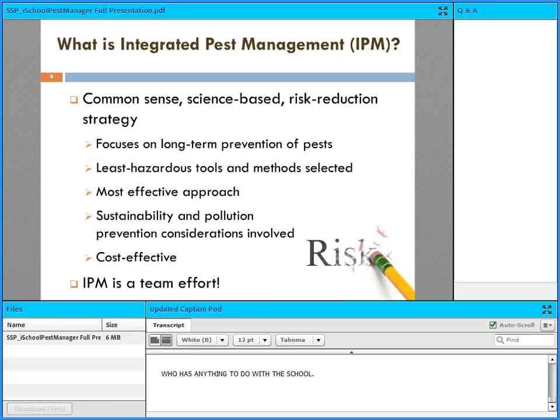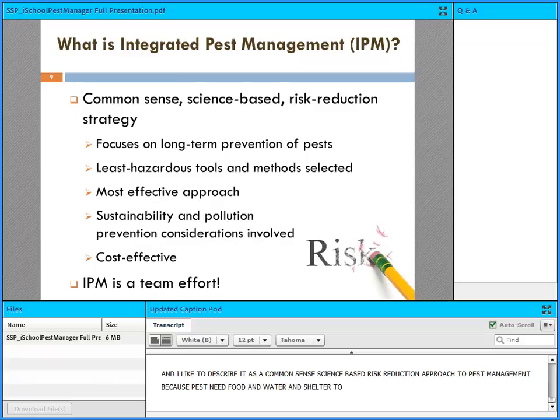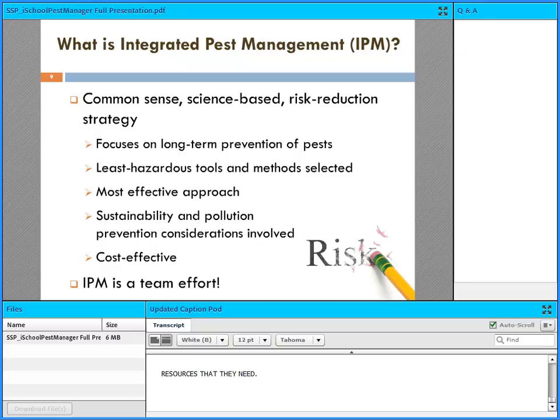Just to focus for a minute on what actually is IPM, and I like to describe it as just a common sense, science-based risk reduction approach to pest management. Because pests need food, water, and shelter to thrive, the IPM approach employs common sense improvements to sanitation and building maintenance standards, all geared towards keeping pests away from the resources they need: food, water, and shelter, just like us.